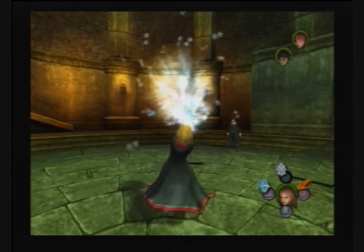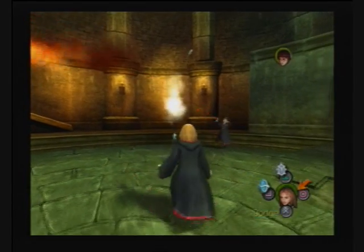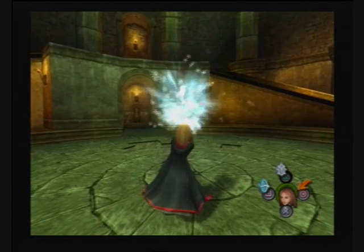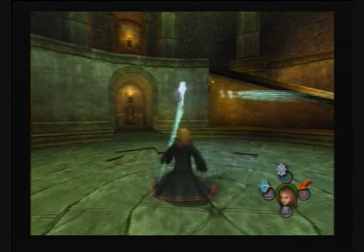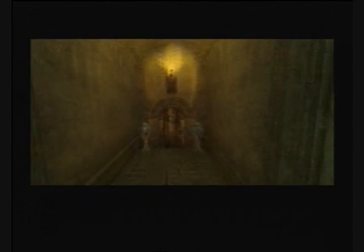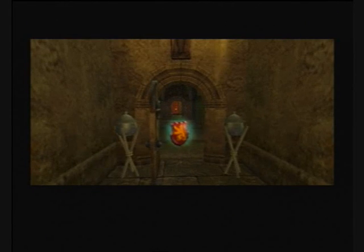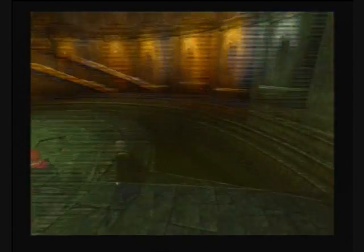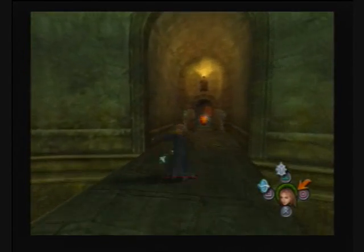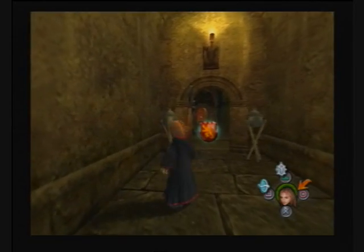Oh, that's useful. Icing the things up and then bending them. Oh yeah, we totally rule. We're better than the Power Rangers.